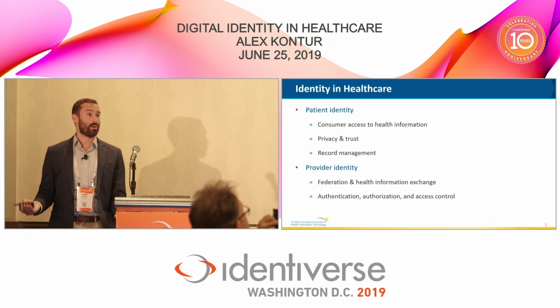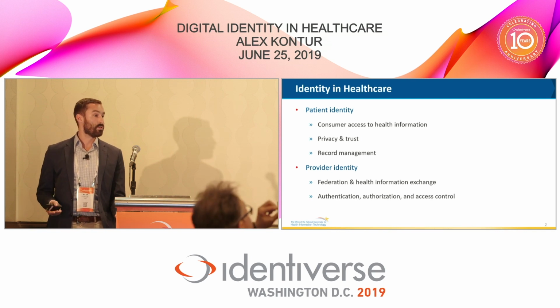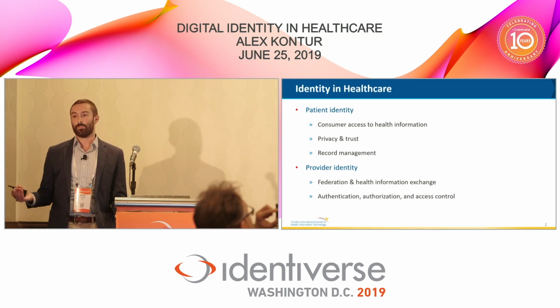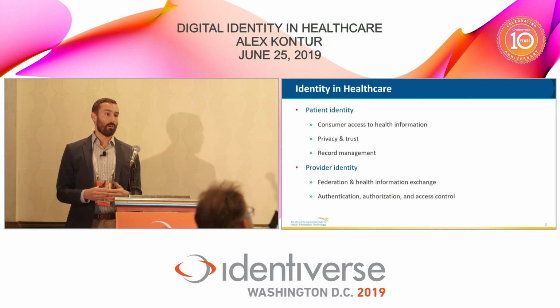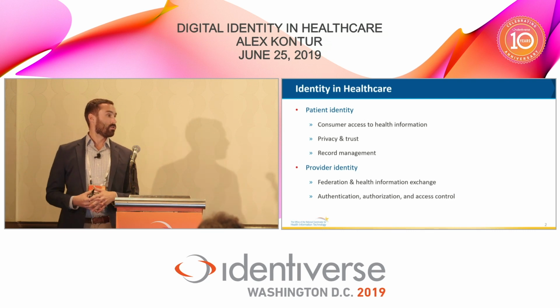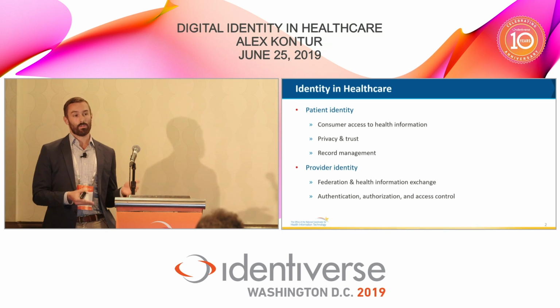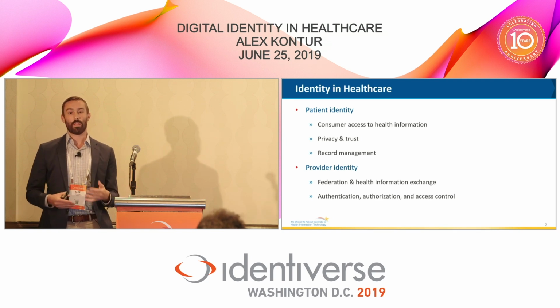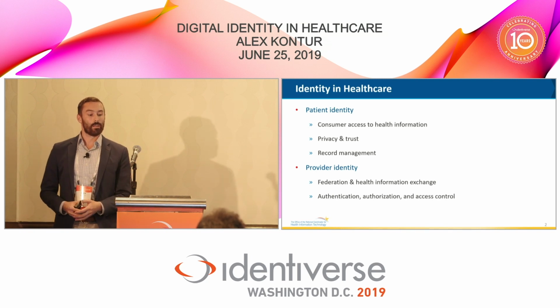Finally, there's this idea of record management. Most patients over the course of their lifetime will go to a lot of different doctors. They might hit different hospitals, other provider organizations, and so their identity is often fragmented across these different spaces. And so we need to have good identity management solutions so we can manage records, relate them to the appropriate person, and then make them available when and where they're needed.